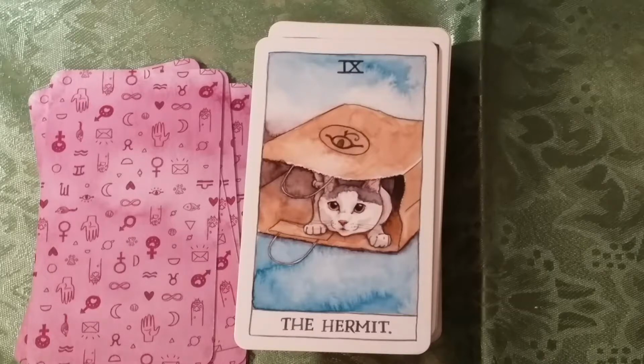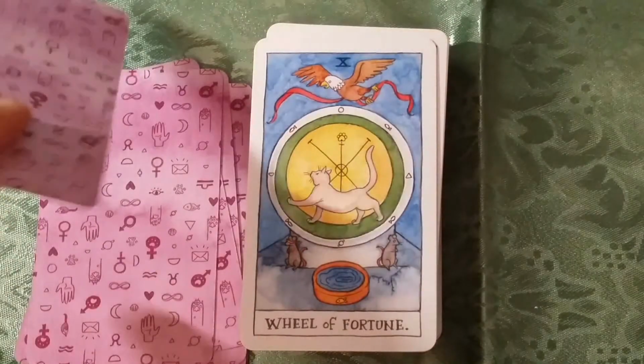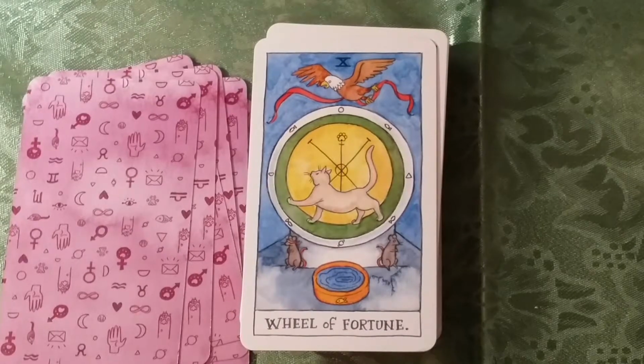Oh my God, I love these cards. Okay. Number 10, Wheel of Fortune. My goodness. Leave the rat race to the rats. You're rolling with the punches. Upright.